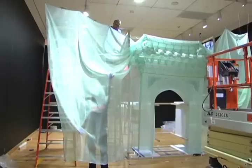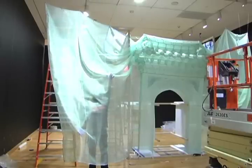And then the real creative work is video animation that he and a team have put together. And so what he's done is he's taken this architectural piece and he's turned it into a screen for projection. It's the video animation that was really inspired by the objects in our collection.